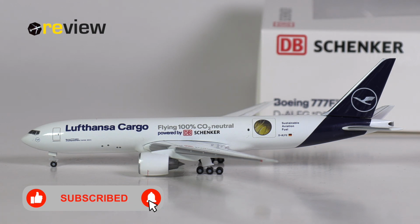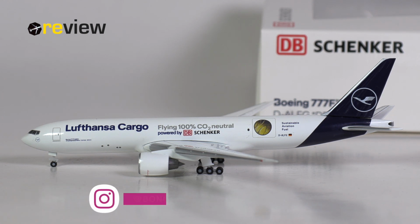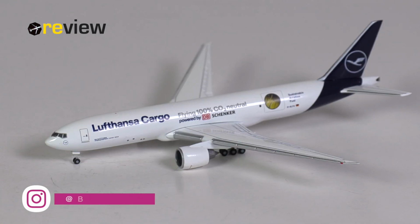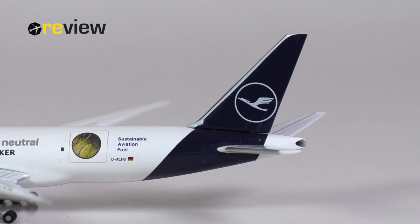And here she is, the Boeing 777-200F in the current standard livery of Lufthansa Cargo, however with the addition of quite a few stickers, but we will get into that throughout the review. This is already the third Lufthansa Cargo 777 model in the new Lufthansa livery, and the second this year. So let's see how Herpa has been doing with this aircraft model, and the best way to do that is of course by taking a closer look.